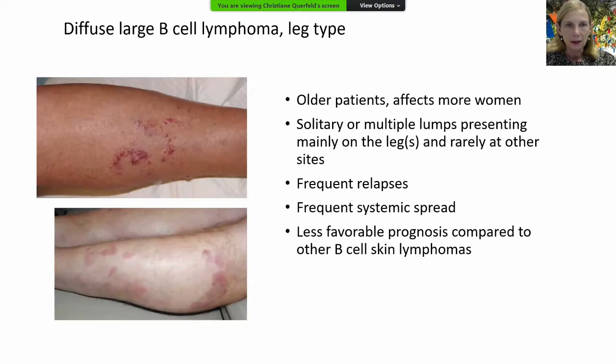This is an example here, diffuse large B-cell lymphoma, leg type. These are more older patients, and it's more commonly seen in women compared to men. It can present as a solitary or multiple lumps, as you can see here. In this patient, both legs are involved. In this patient, only one leg was involved. They also frequently relapse and can frequently spread systemically. The prognosis is less favorable compared to the other B-cell skin lymphomas.